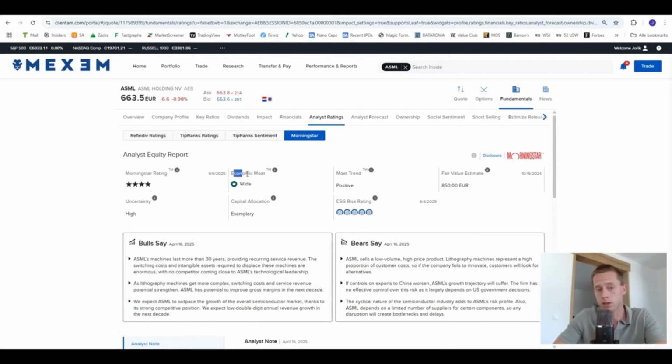What's nice to see is whether it has an economic moat, yes or no. And white basically means it has a strong competitive advantage. You also have narrow, or you have none. Narrow means a limited competitive advantage. White is a long-term strong competitive advantage if you want to invest. Just like Warren Buffett and Charlie Munger, you should always do your own research.